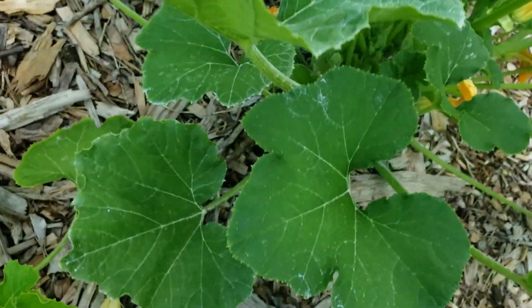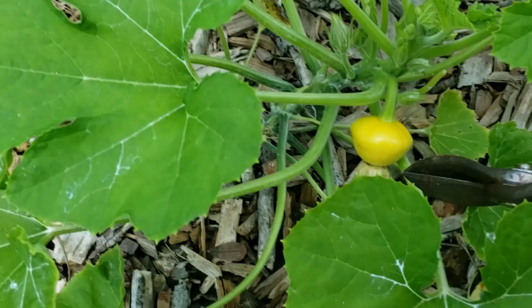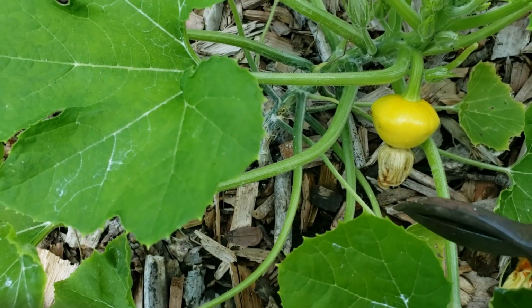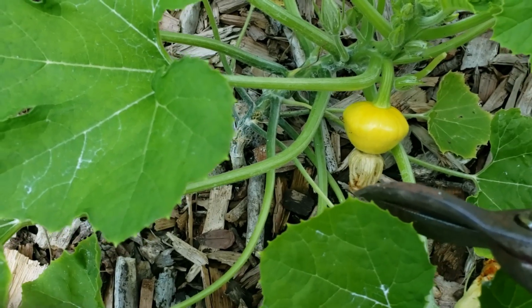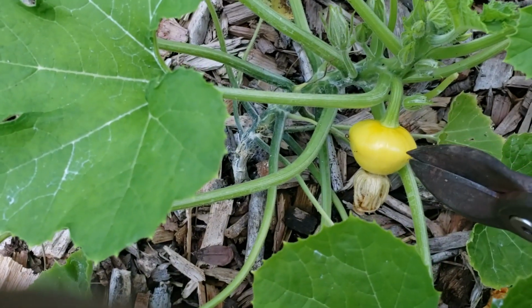This is my first time growing patty pan squash, and I'm very excited about it. I think I've got a few that are ready to be harvested. If you are unfamiliar with what they look like when they're beginning to grow, that's the flower there that's been pollinated. So if you've never seen it before, this should be interesting. So that's the squash there.